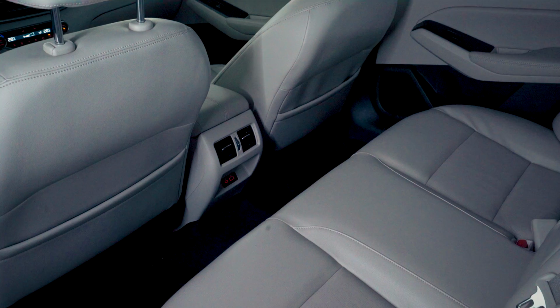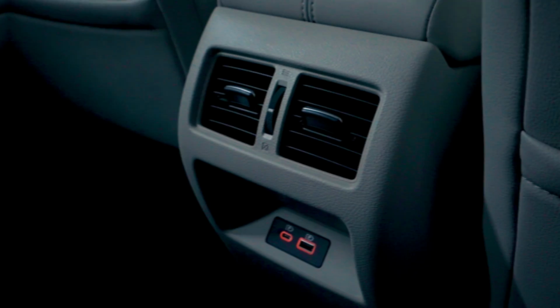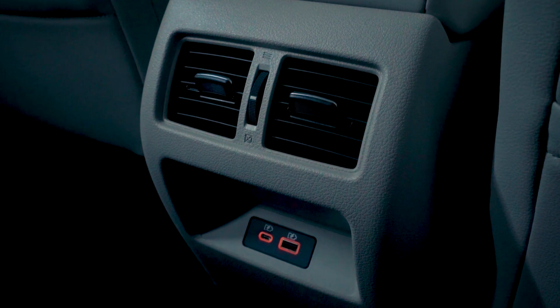Now, when it comes to the back, there is no compromise, because it is, if anything, just as comfortable to sit here than it is there. I mean, you've got a very nice supporting armrest. You've got AC vents, you've got USB-C and USB charging points. I mean, all in all, really, for a back seat, what more do you want?